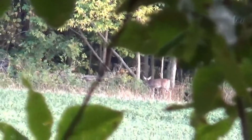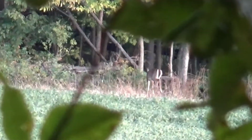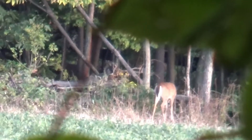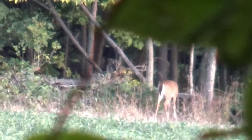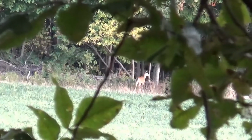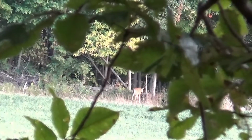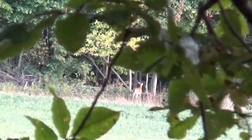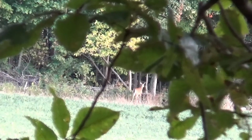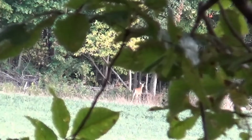There she is. Very far away. Definitely not within bow range.